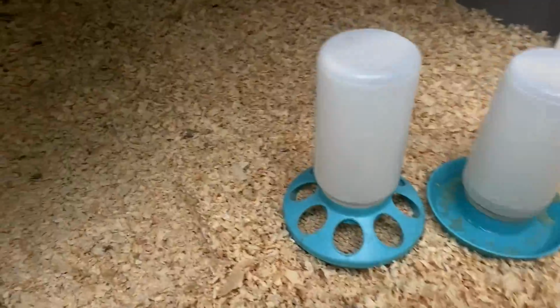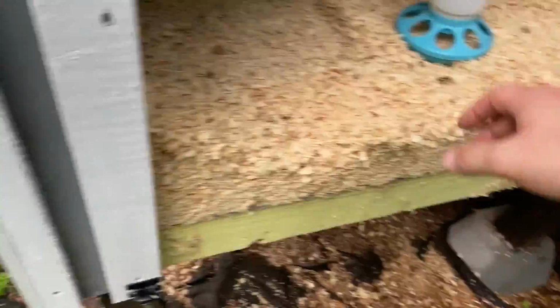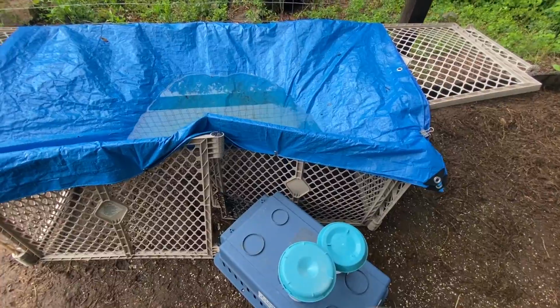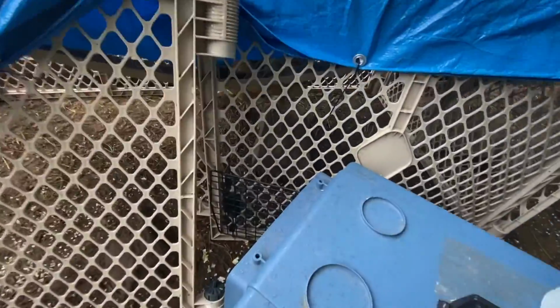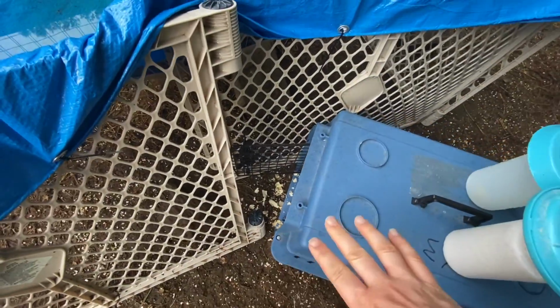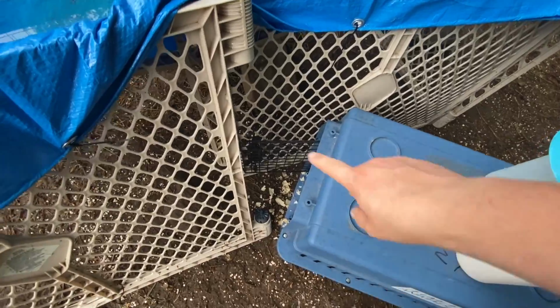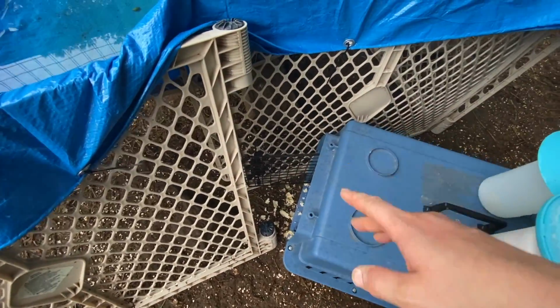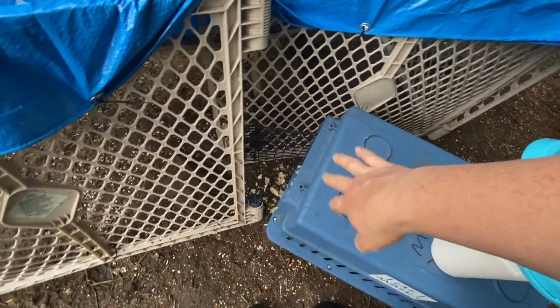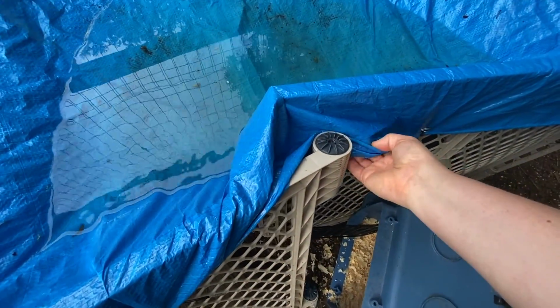Get them some more water with electrolytes in it, because I'm sure it's been stressful. And get them some more chick start. All right, it looks like the chicks went in there. I think I'm gonna leave this here for them, just so it makes it harder for the hens to get in there, for them to escape if they need to, and they can still get out when they want. All the rainwater.